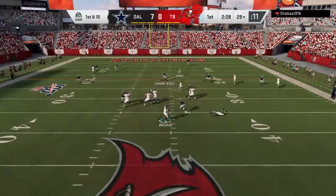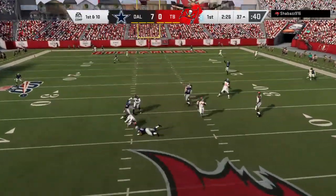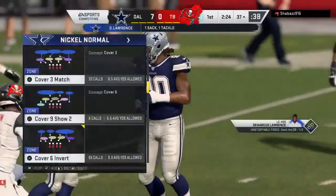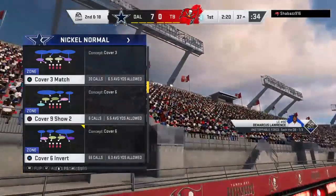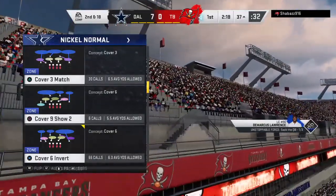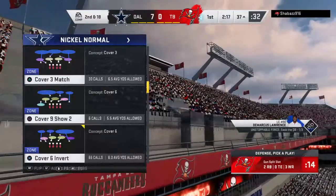On 1st and 10, Winston. Nowhere to turn here, and he's going to go down back at about the 37-yard line. DeMarcus Lawrence. It'll go as a loss of about 8 as he gets in there to drop him.